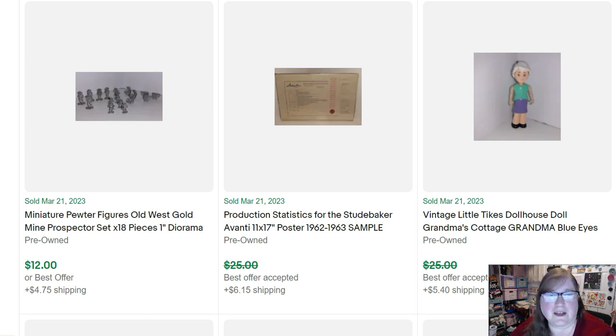This next item I picked up at an estate sale. They had a bunch of Studebaker stuff at the sale. The sale was ending. We got there just a little while before they closed. We didn't have a ton of time to look through stuff, but I picked up a few things, and this was one of the things I picked up. It's production specifics for the Studebaker Avanti. It's a sample poster, so you would get this when you bought your car. It was part of like the book or something that came with the car, but this was like the production sample of this page that came in the book. And I paid $1 for it, $2 I think, and it sold for 23 bucks. I just thought it was kind of cool. Maybe this is not the world's most popular car, but it's a production sample. It's an interesting thing, so I thought someone might be interested in it.